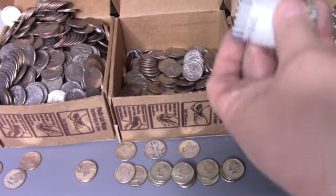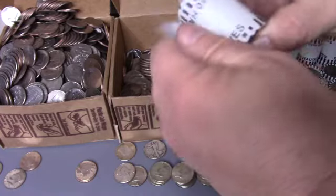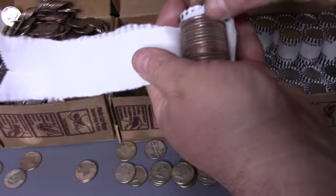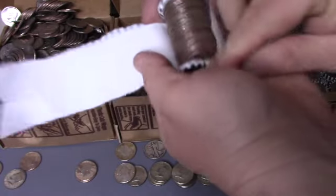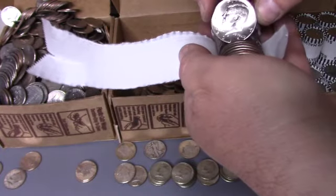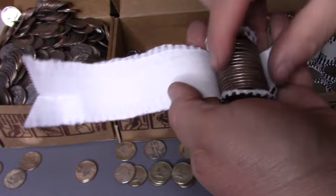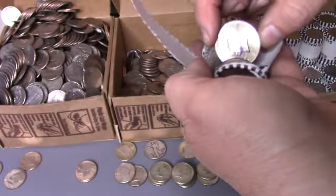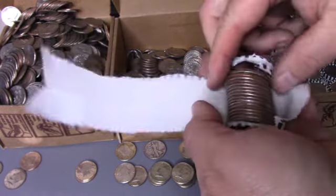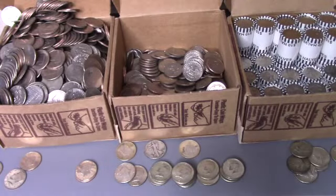Let's see if we can open another one. I don't think we have anything here. Oh, a couple of NIFCs. I've been pulling them out this time because I've been getting so many. I just wanted to see how many we got in the rolls. Okay, I'll bring you back on the next find.